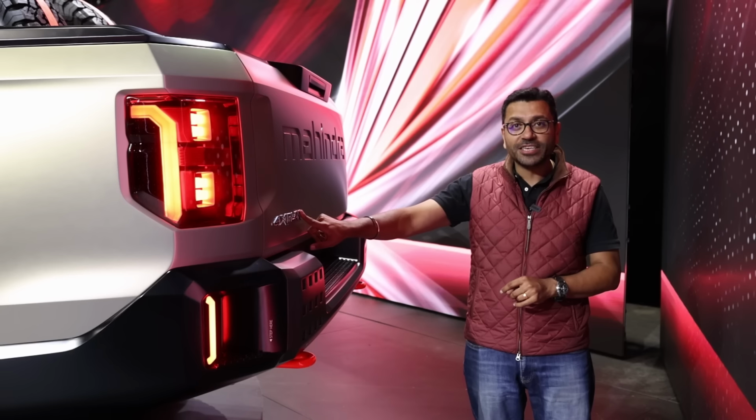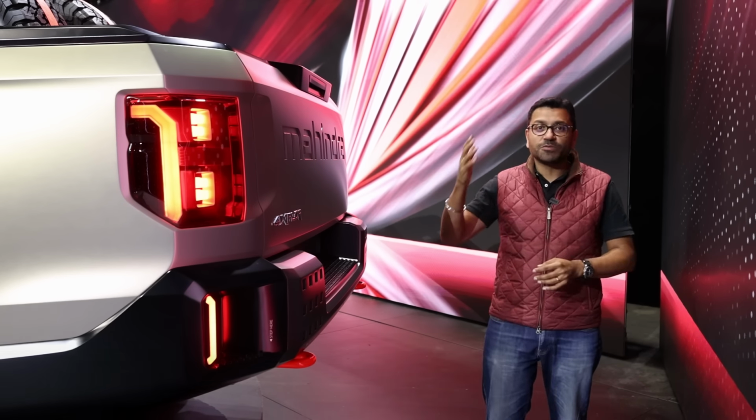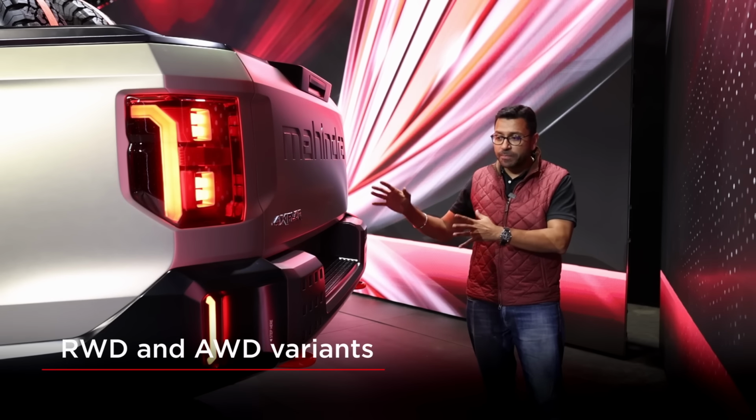It's got the Ford Explorer logo. That means this is 4-wheel drive. It'll go into market as both a rear-wheel drive as well as a 4-wheel drive. The same power outputs from the engine.